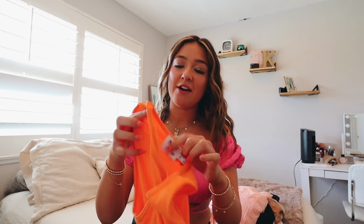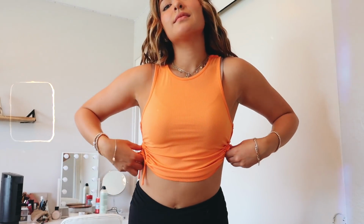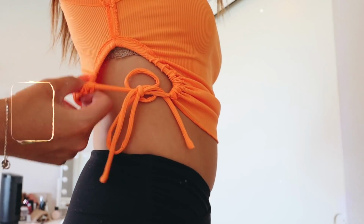The next shirt I have, we're already going strong with the colors, you guys, is this neon orange tank top. It has ruching and this little detailed hole right here. Super beautiful. This makes you look tan as ever. And you guys have been obsessed with this on my Instagram that I've just posted. This orange top is everything.